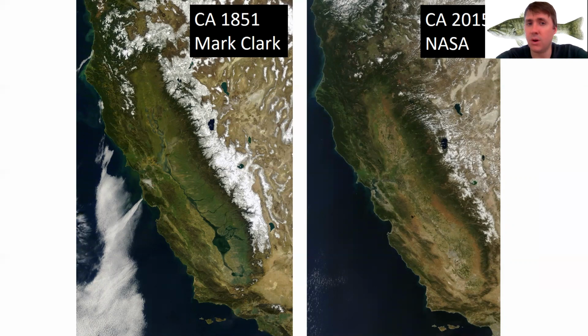Secondly, you can tell that there was more snow in the mountains. So look at all the white compared to on the right. So over time, we have lost snowpack in the Sierra Nevada mountain range, which also creates less runoff into the Central Valley. You can see, even in Southern California, how much greener the vegetation was in portions of Southern California. So it's just really a very different landscape.